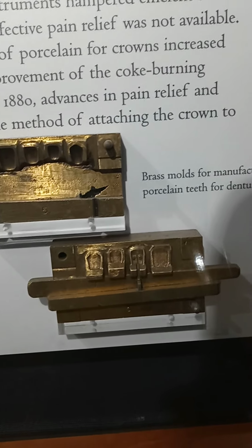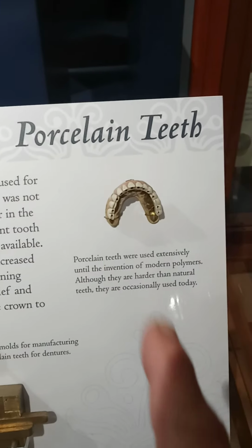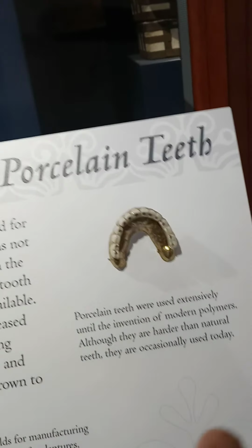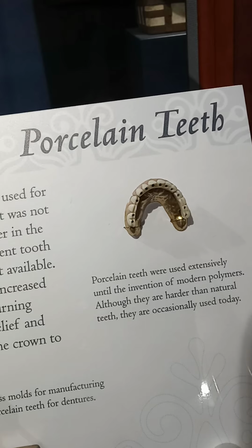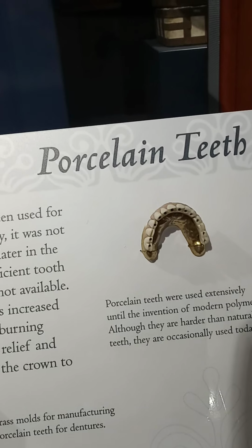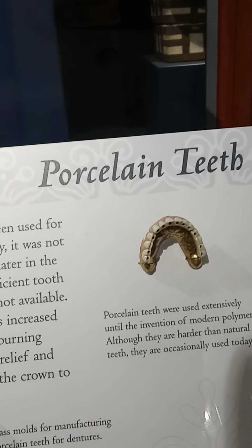What is this? Oh, brass molds for manufacturing porcelain teeth for dentures. There's the porcelain teeth right there. You can see the brass right there. See it? Right over there, the brass. Porcelain teeth were used extensively until the introduction of modern polymers. Although they are harder than natural teeth, they are occasionally used today. So they are used today.